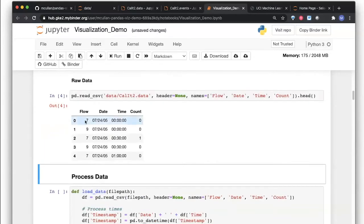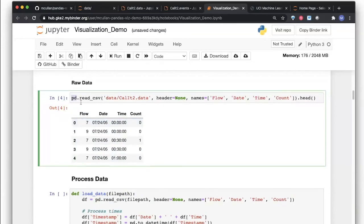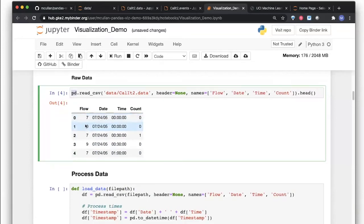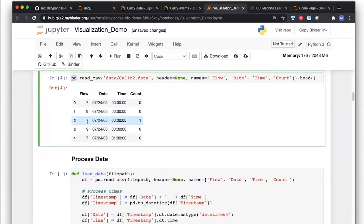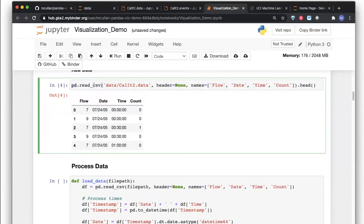So again, this is what our data is going to look like. We're loading this into Pandas. If you are not familiar, Pandas is sort of the go-to library for working with tabular, table data in Python. It's very widely used. I highly recommend it. It's very fast and efficient because it's built on top of NumPy. It's rather intuitive, and it has really extensive capabilities.